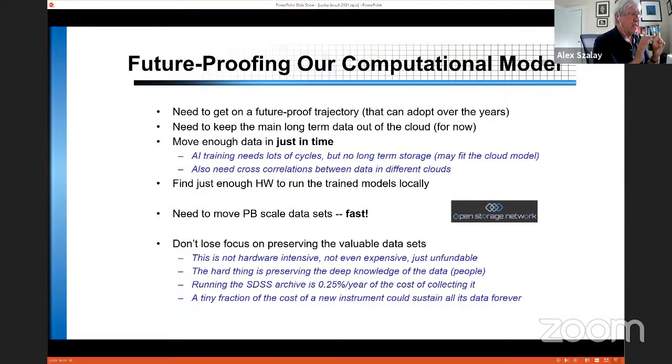And in any case, we should not lose focus on preserving the valuable data sets. This is really the main take home of this talk. This is not hardware intensive. This is not even expensive. It is just unfundable today, the way the funding agencies are thinking about it. So we need to create a community pressure to make this happen. The hard thing is preserving the deep knowledge of the data. It's in people. Once again, running the Sloan archive is 0.25% of the year of the cost of collecting it. And if you work it out for your own project, you will see that the numbers will be very similar. So this is trivial.